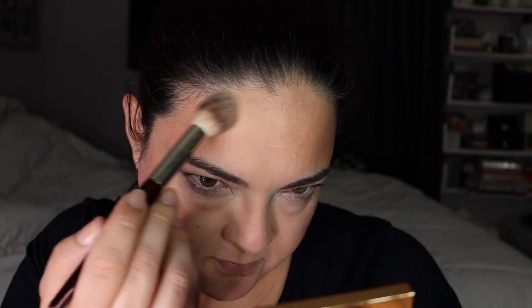I'm gonna use the Beekeeper 108 brush to apply this highlighter. I'm just gonna press it a little bit. I don't want to pick up too much because it looks really pigmented, and I'm just gonna glide it over here where I usually apply highlight. It is definitely a gold shimmer. I'll get a little bit more because I was light-handed. I'm gonna take it all the way up here to my forehead.